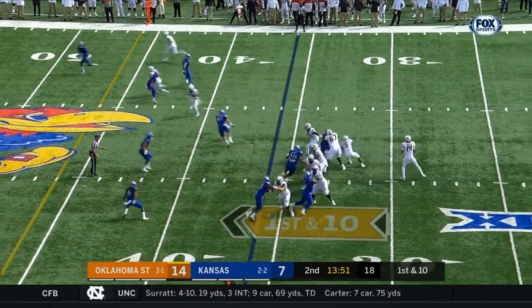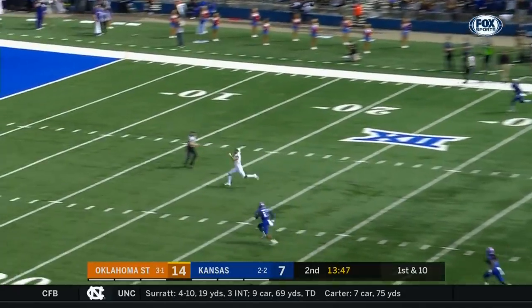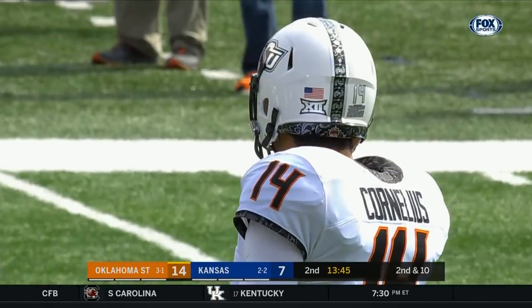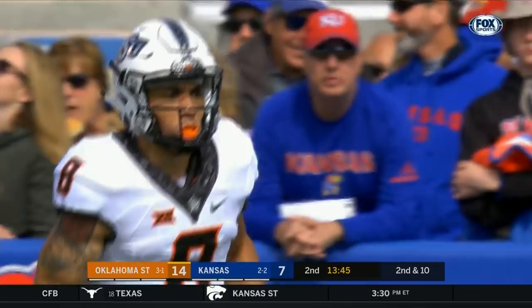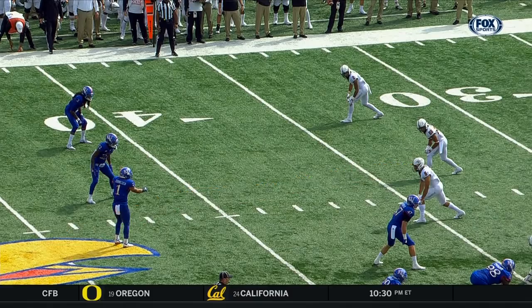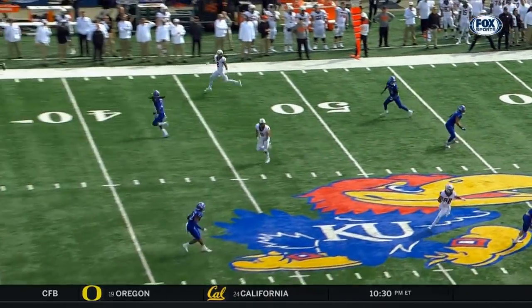Two runs, 28 yards already for Hill. All day for Taylor Cornelius to throw. He's got an open receiver, but just overthrows him. Running down the middle of the field and in great position was Braden Johnson, but just off target. Well, they're going to run him on a deep post right here. And so the complete breakdown here on the twist route.